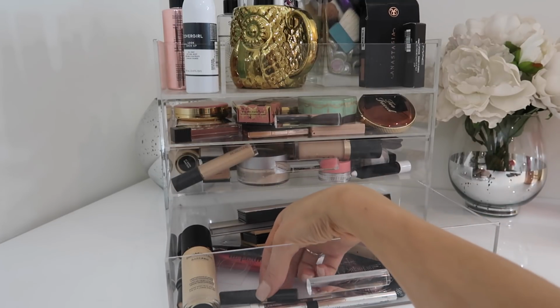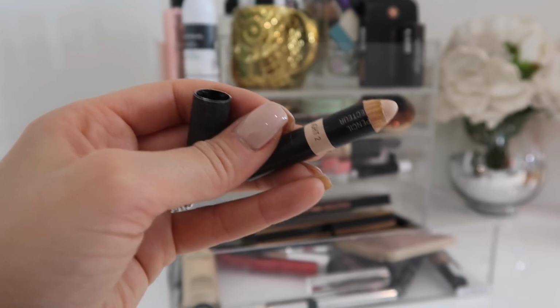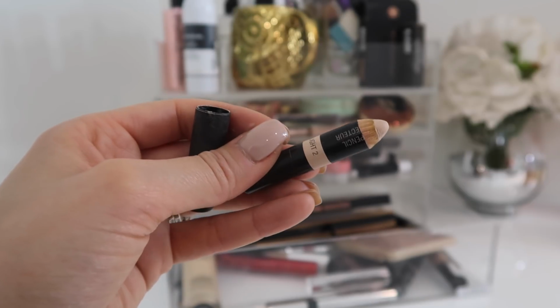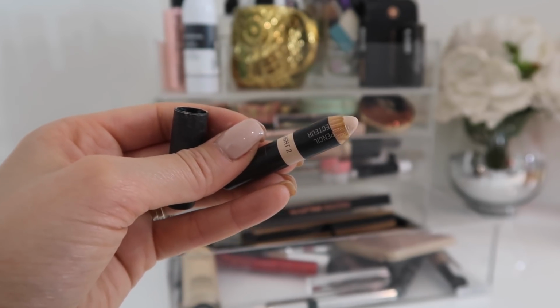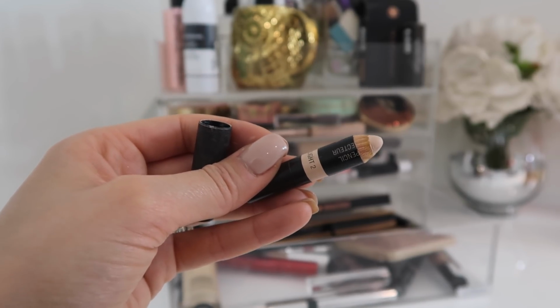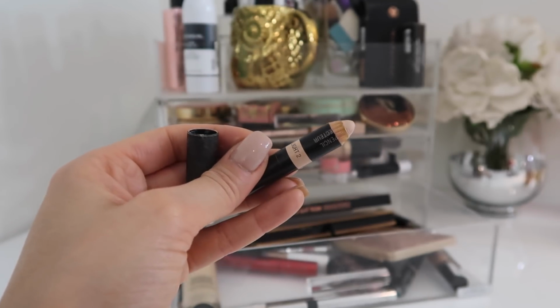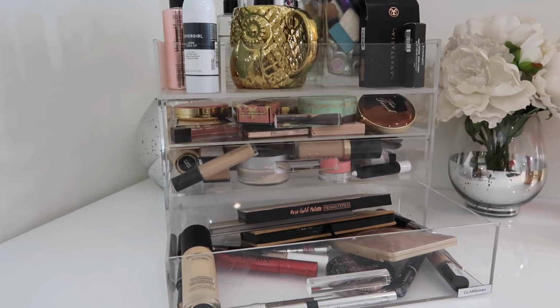I'm gonna take my little concealer pencil. So I probably never show this on camera, but this is the brow highlighter pencil that I use. I clearly used the whole thing up already, from Nude Sticks. This stuff is awesome because it's super creamy. Some highlighter pencils are really harsh, and this one blends out super nicely. So that is my favorite to use with my brows.